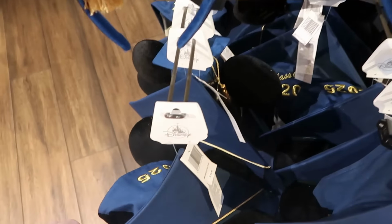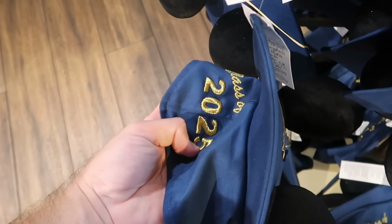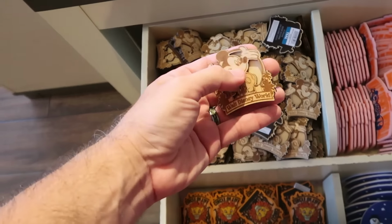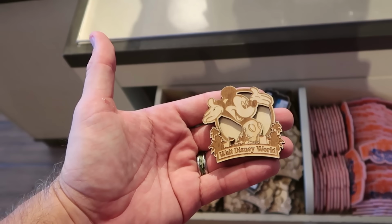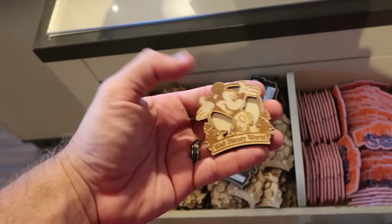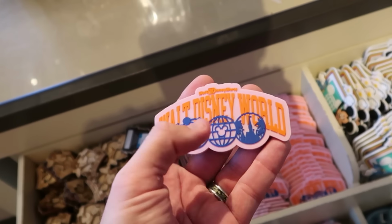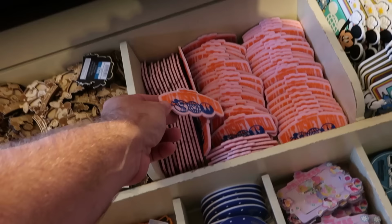And they do have more of like your classic graduation cap with the tassel, the Mickey ears, and then class of 2025 for $35. And a good selection of brand new refrigerator magnets here at the World of Disney. This one is more of like a wooden design with Walt Disney World and Mickey Mouse. That one is $15. Right next to that one is your Walt Disney World archway. Definitely really cool. It gives me like retro vibes with a Mickey and Cinderella Castle. This one is $13.